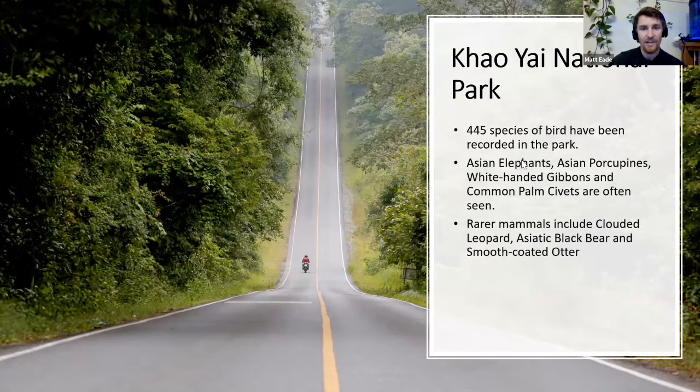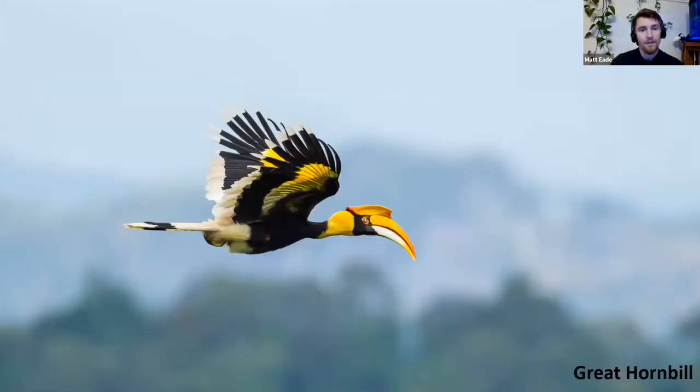Really great area. And what's different here from Kaeng Krachan is that there are many forest trails throughout the national park, so it's really easy to get off the main road and into the forest proper. Great hornbills are really common here, and you can often hear them before you see them because their wings are so broad. They really do make an amazing sound when they fly over.